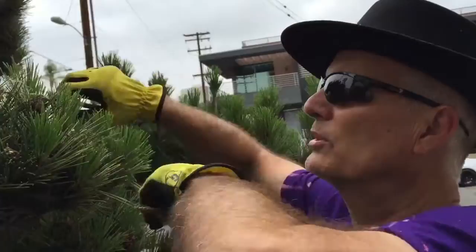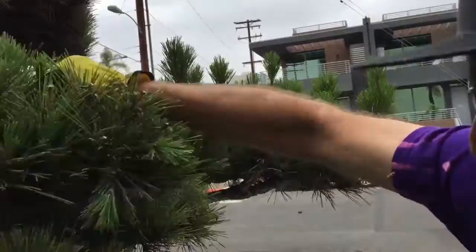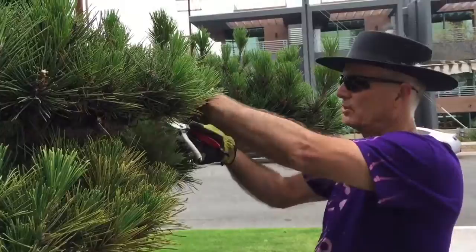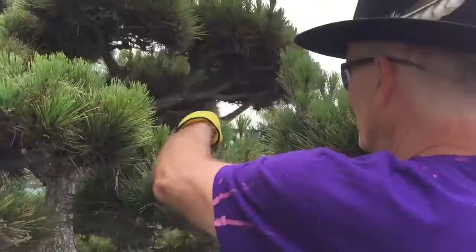Then the other thing I like to do when I'm working is shake out the cluster too. You see a lot of leaf droppage comes out of it. And then I'll go inside here and do some strategic thinning as well. You see these candles get quite long here. Boom. We just take those off. Flatten this top out. Okay.